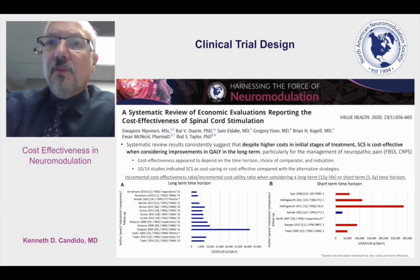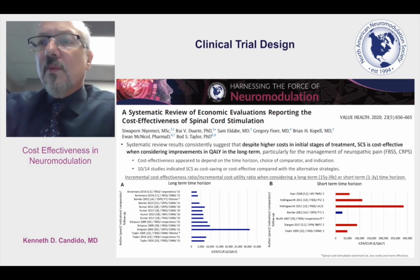And this systematic review found that despite the higher costs in the initial stages of treatment, spinal cord stimulator use is cost effective when considering the improvements in the quality adjusted life years in the long term. And these studies go out up to about 15 years. And this is particularly true when we're talking about the use of spinal cord stimulation for the management of neuropathic pain. And by neuropathic pain, the diagnostic categories I'm considering include failed back surgery syndrome and complex regional pain syndrome.